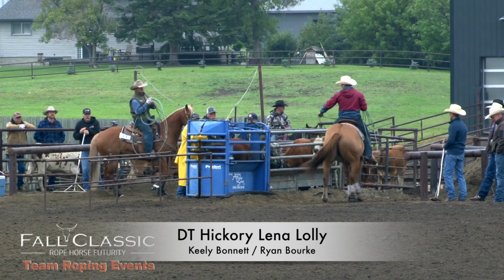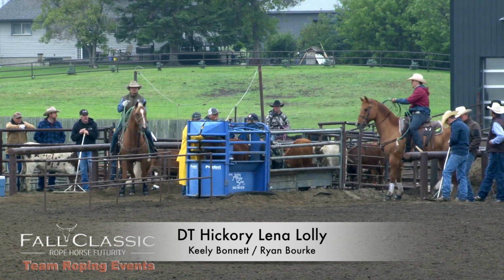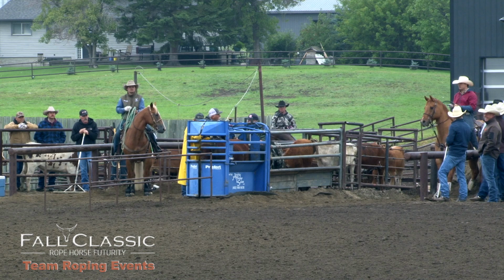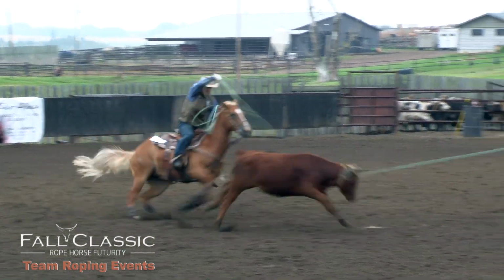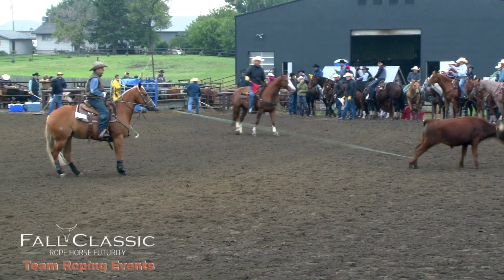Draw number 11. It's going to be Keely Bonnet aboard DT Hickory Lena Lolly, owned by Ryan Burke. Here be a 4-year-old mare they call Lollipop. Oh boy. I like these Hickory Holly time bred horses. I'm sure you do too. You bet. You drew a good one there, friends.